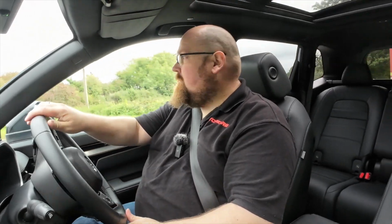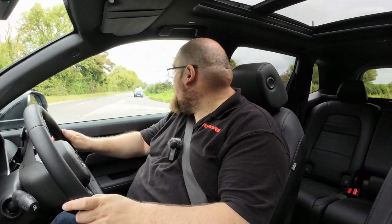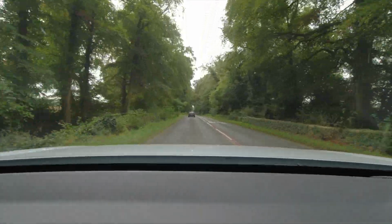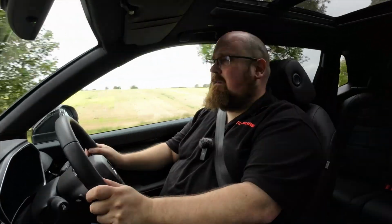Now, I'm going to get to the road here and accelerate, and I want to hear what the engine's like. Okay, here we go. So, foot down. I can hear the engine. Not too drony. That's really nice. That's a nice system there. It's a nice amount of insulation. Noise cancelling.